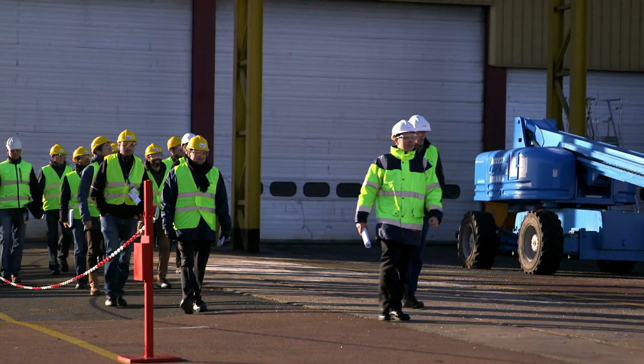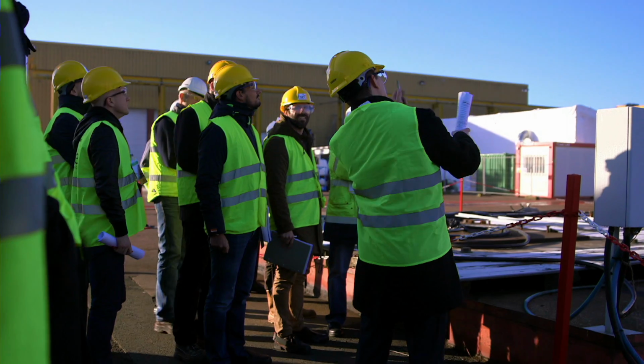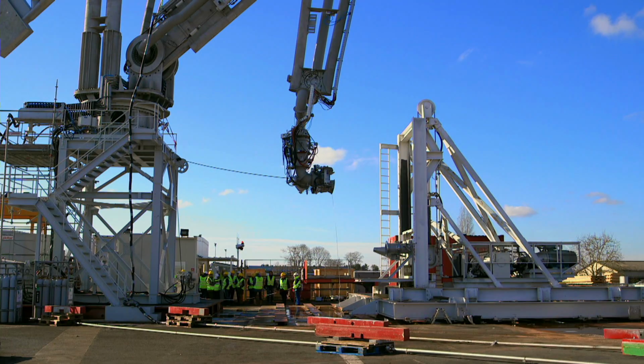The reason why I almost love these loading arms is they're a first of a kind. You can imagine grabbing something that no one's ever played with, and that gives you a sense of enjoyment, fulfillment, and it's also scary at the same time. You don't really want to take something brand new and break it.